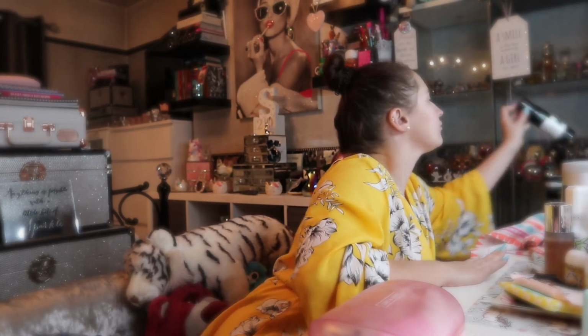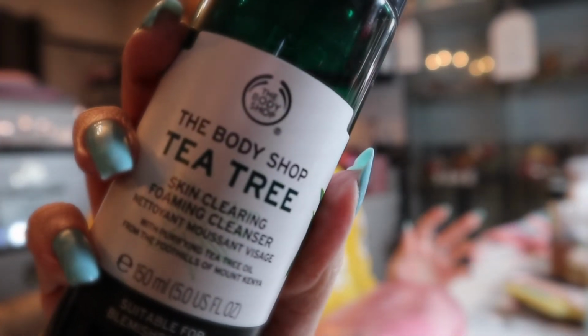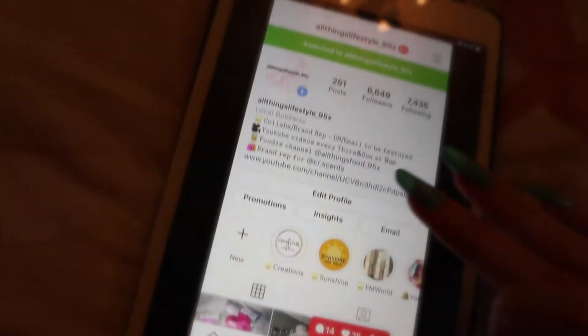I normally pair it with, am I going to grab it, Shan? Yep, the Body Shop Tea Tree Skin Clearing Foam Cleanser. I am on the lookout for a new cleanser, guys, so do let me know. As I say, this is my go-to though.